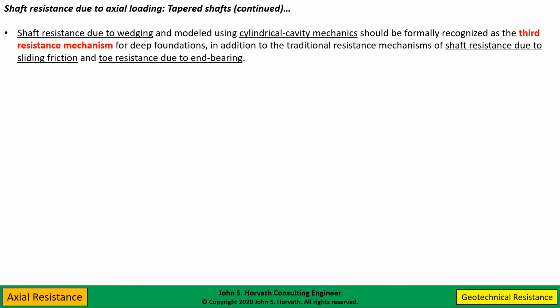Well, I long ago concluded that shaft resistance due to wedging that occurs with a tapered pile, and is modeled using cylindrical cavity mechanics, really needs to be formally recognized in foundation engineering as what I call the third resistance mechanism for deep foundations. You know, since the 1950s, since modern computational foundation engineering has evolved, we've had two traditional resistance mechanisms. Shaft resistance due to sliding friction, which I've shown you now is not just one-dimensional sliding, but really a zone of sliding. And toe resistance due to end bearing, which I'll talk about in a minute. We need to add shaft resistance due to wedging as a distinct third resistance mechanism.